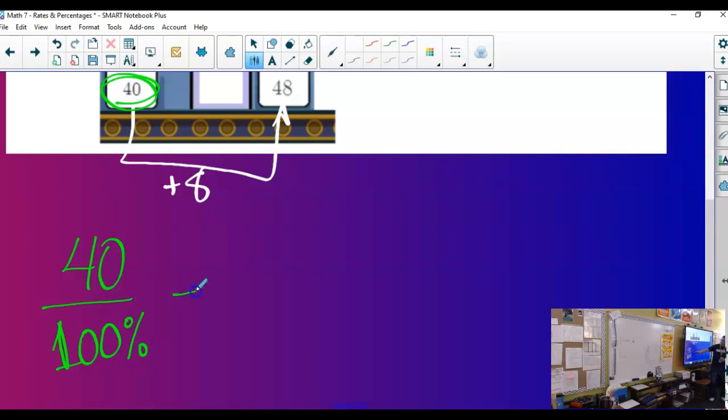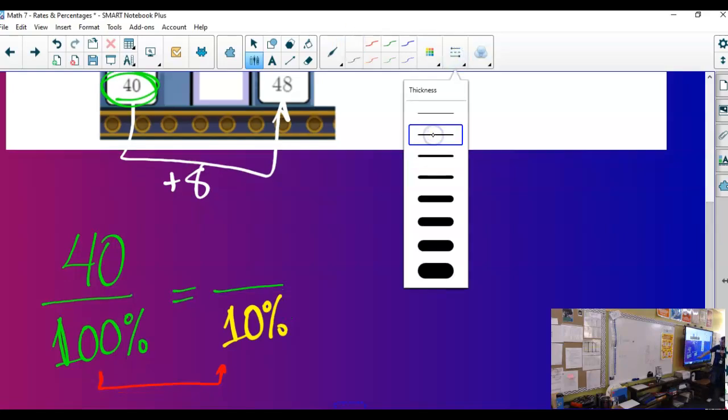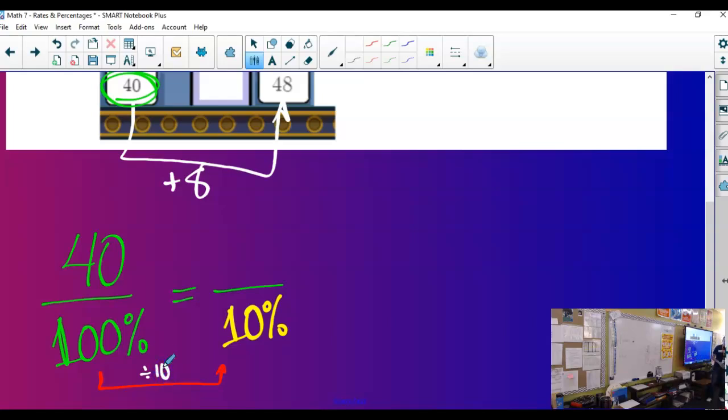Rachel decided that if she could get to 10% in any situation, that from there it made stuff way easier. So if I have 100%, how do I go from 100% back to 10%? What can I do to get to 10%? Divide by 10. Which we just did our whole unit on proportions. If we do it on bottom, we got to do it on top. So Rachel would here determine that 10% is how much? 4, right?